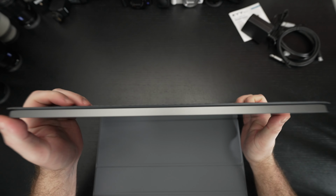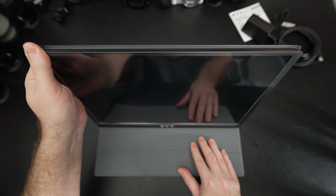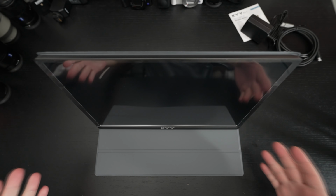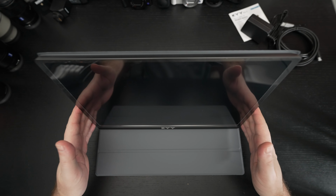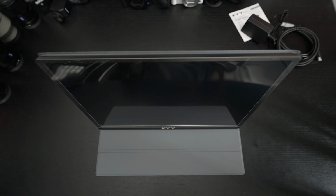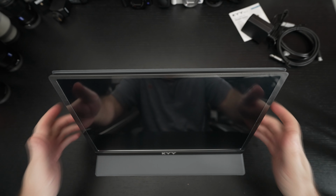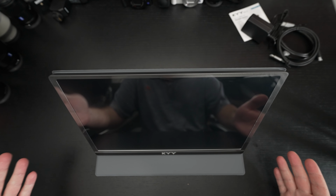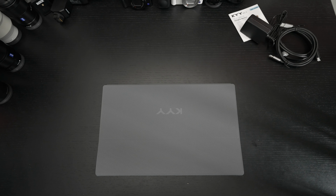Let's go ahead and just see the case, and this is always, for lack of a better word, the case with these. They tend to be a little bit tricky, convoluted. This couldn't have been more simple just now for setting it up. So that's really nice to see out of the gate. No science. You don't need to be a rocket scientist to figure this out. Simply open it, position it, and you've got two different vantage points there, or viewing angles, and it looks like it's working perfectly well, seems stable, and again, it's all magnetic. So let's go ahead and pop off the case. So this I already really like, KYY doing that well out of the gate.